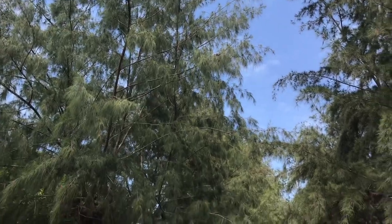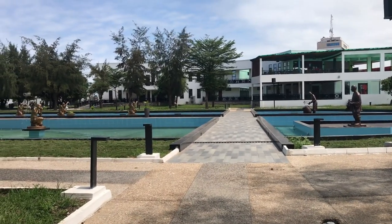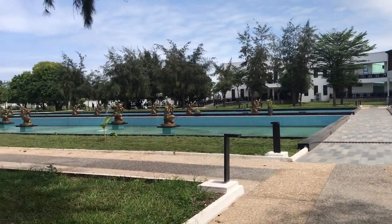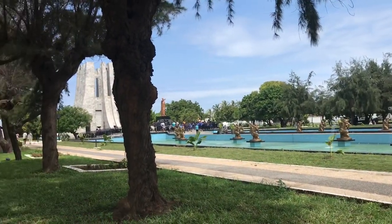You don't need to see security here and there for you to feel safe. It's just peaceful, and that's it. All right? So a round of applause for you, Ghanaians. Keep it up. Thank you. Shall we move? All right.